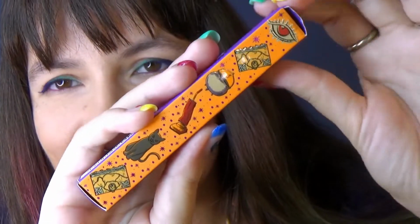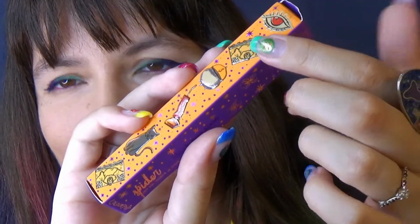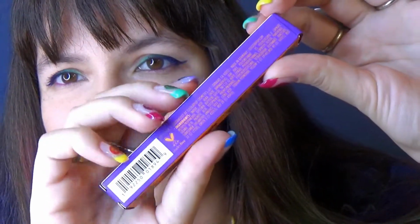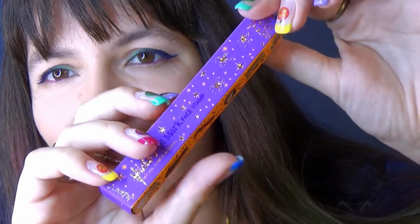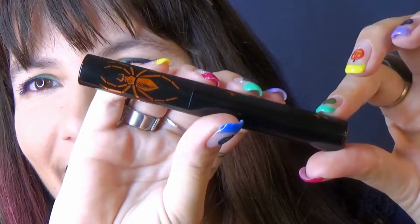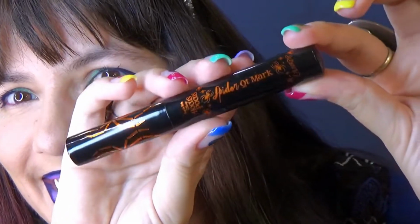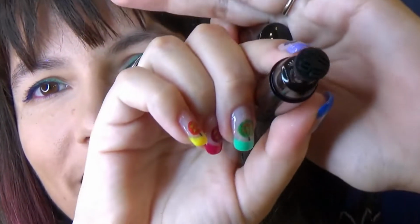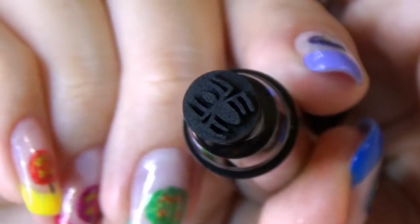Here is another item we have from the Hocus Pocus collection. Just look at this. Oh, the quality of this packaging, and also the creativity. Here are the ingredients. They're all amazing, and this, as you have guessed, is the spider stamp. Let's unpack it. I already opened it, I already took a look, and I already even tried it. How beautiful is this? How cool! And so when you open it, here is the stamp itself.